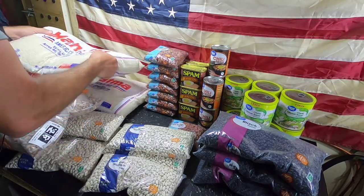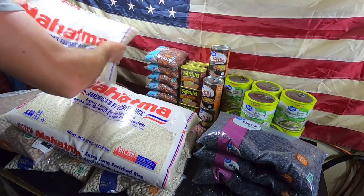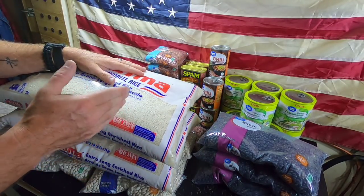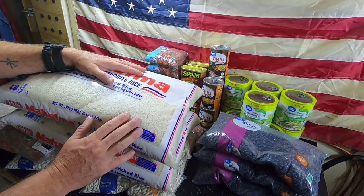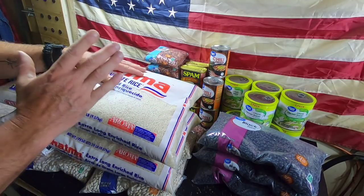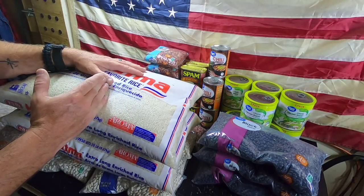Moving on, we got 2 of the 20 pound bags of rice. We always get rice, guys. One, because we actually eat all the stuff you see before you. This is our normal rotational stock. This is stuff that we normally eat. Having rice on hand, having beans on hand, all this stuff is great. It's security that you're providing for your family. You're providing them a way to eat, all right?